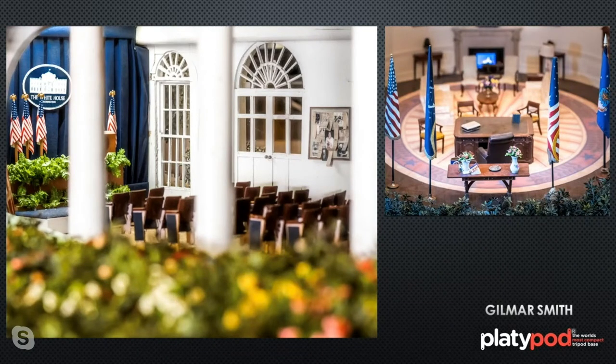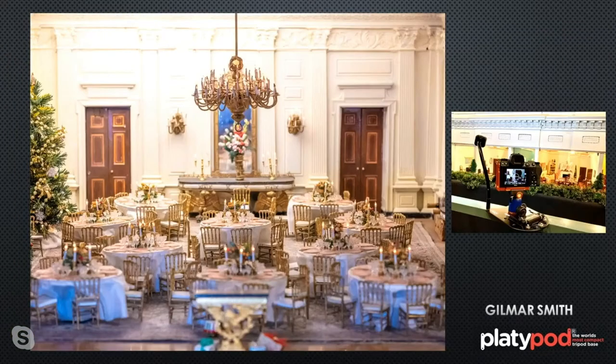Here's a reproduction of the White House press corps room, Oval Office. That's just amazing. The dining room where state dinners are hosted. And you can, again, in the inset, you can see how she provided a little bit of an extra fill light using a Platypod with a gooseneck mounted onto it and a small LED continuous light, which is from our Max Macro bundle, but also available individually.